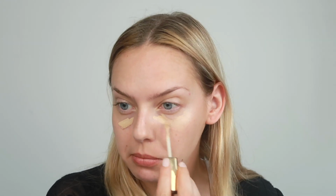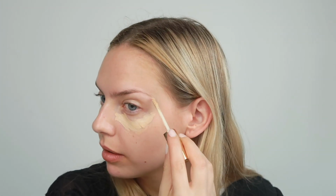I'm going to use all of it up. I don't want to waste any of it. Got a little blemish there. Got some on my chin. I do it around my mouth. I have a little bit of veins on my nose.